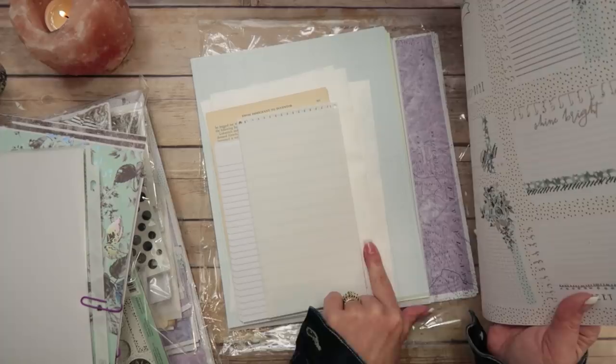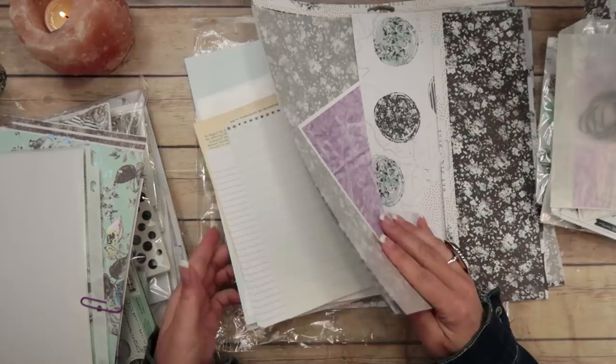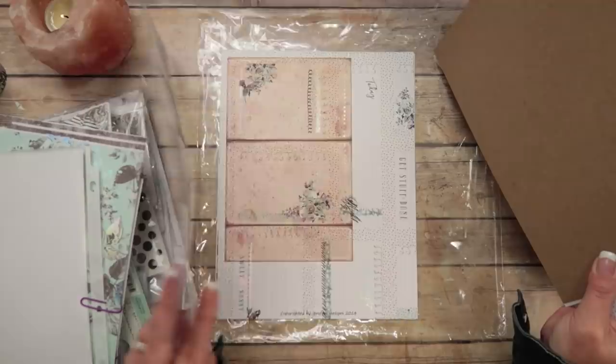There's a bunch of Tyvek. There's the vellum, Rhodia paper. There's not any extra coffee dyed paper, it doesn't look like. And then there's extra things that were printed extra. You know what I mean? Like there's that traveler's notebook cover.